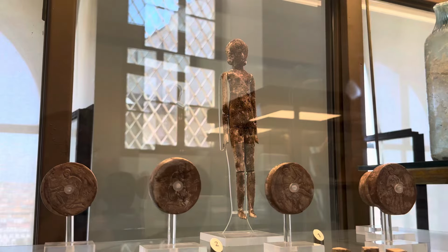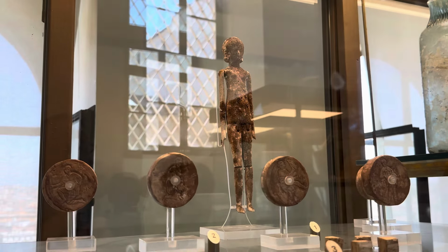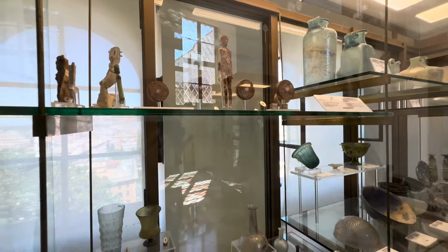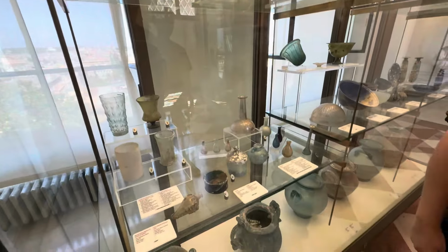Lady. She died very young, so she was accompanied in the eternal sleep with her doll. Wow. She had a golden dress. She still has some pieces over there. Yeah. The condition is incredible.